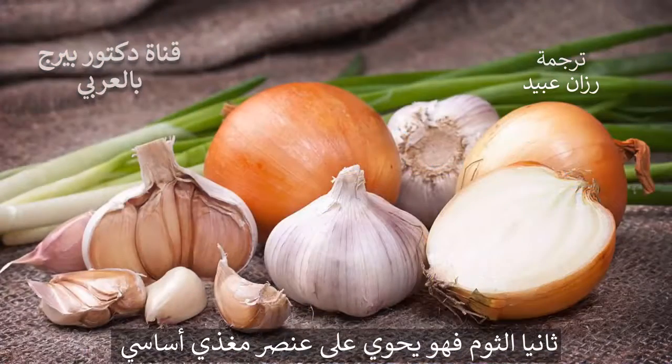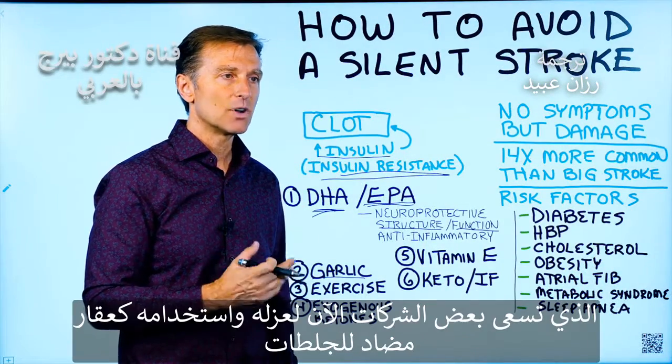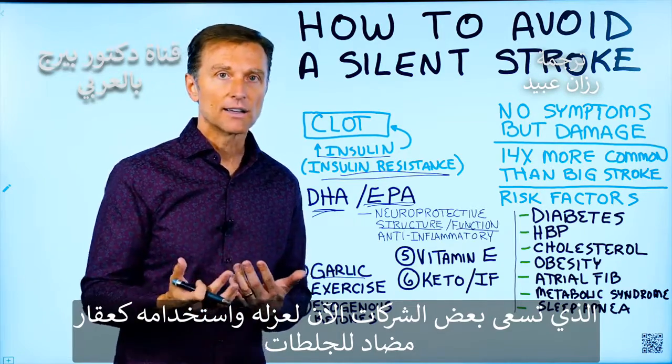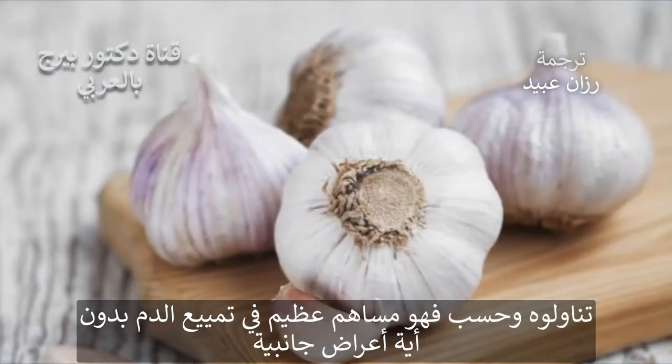Number two, garlic. There's a certain phytonutrient in garlic that the drug companies right now are trying to isolate to use as an anti-clotting drug. Well, why not just consume garlic? It's a great blood thinner without any side effects.